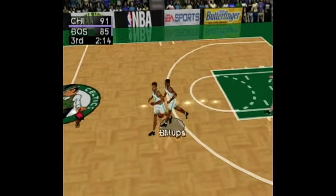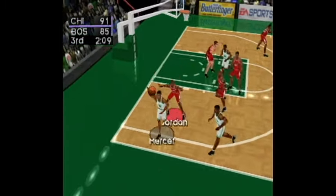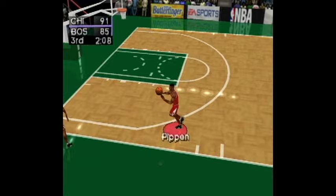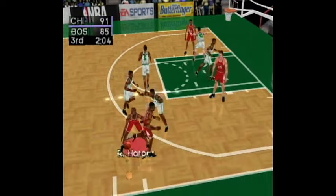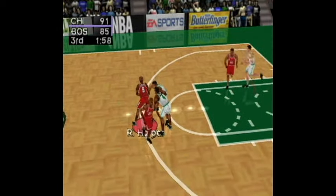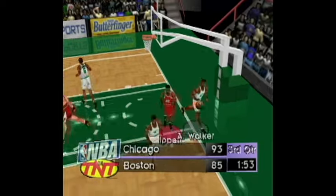Inbound pass to Billups. From the left side to Mercer. Out of bounds. Chicago ball. Inbound pass to Pippen. From center court to Harper. 2 minutes remaining in the third quarter. With the fake. From the top of the key to Pippen. He squares up for the jumper. All net.